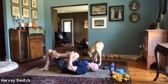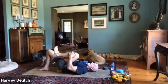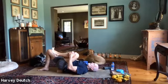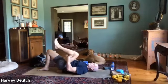Circle your ankle clockwise, counterclockwise. Snap out some of the tension. Bring the foot to rest and spread the toes. Foot will relax. Take your hands behind your knee. Draw your knee up towards your chest.